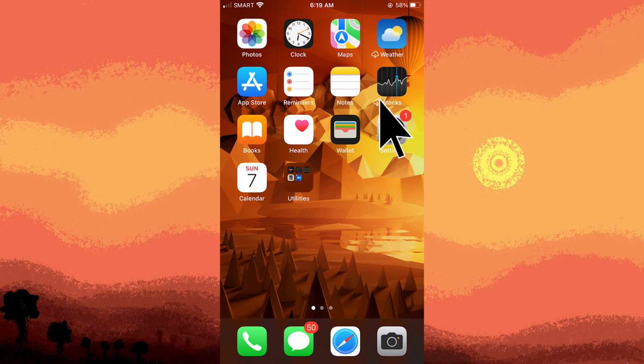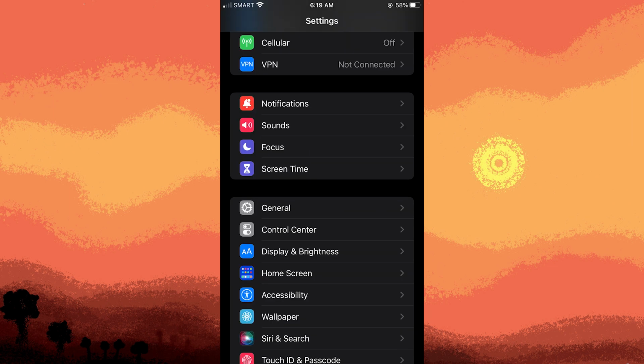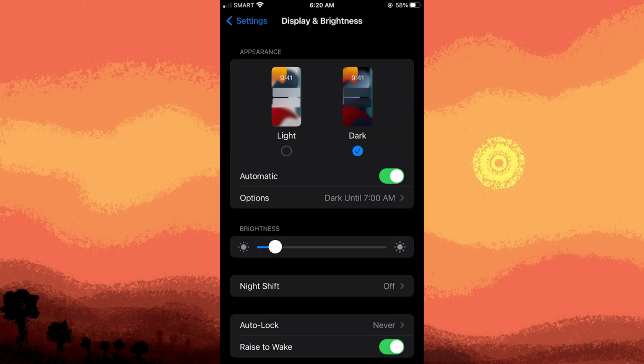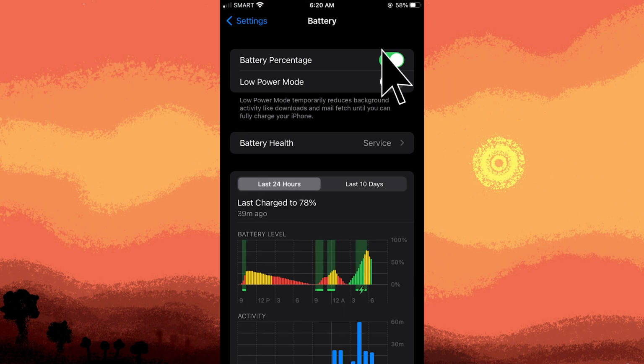So first, go to Settings, then lower the screen brightness or enable auto brightness in Display and Brightness. Now, activate Low Power Mode from Settings, Battery. This mode conserves battery by adjusting various settings.